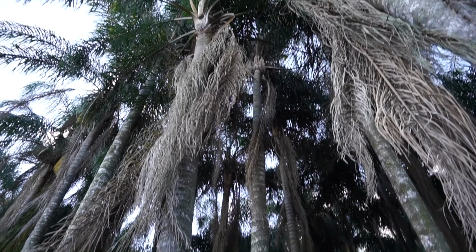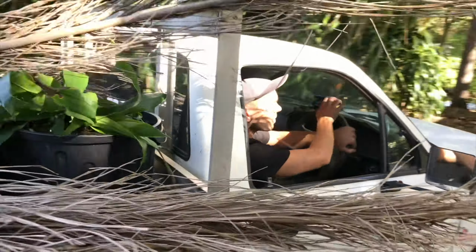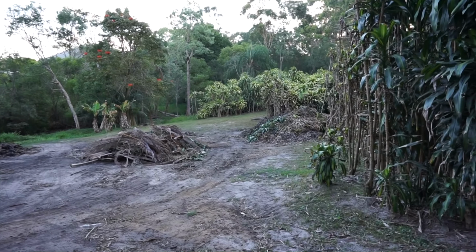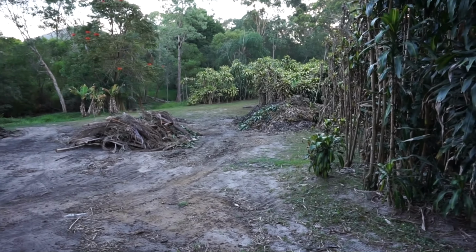The big palm trees over here lose their leaves, and all these leaves and other stuff they don't use will be put over here on the big bonfire, and every few weeks they light it up and burn all the plants and leaves and weeds.